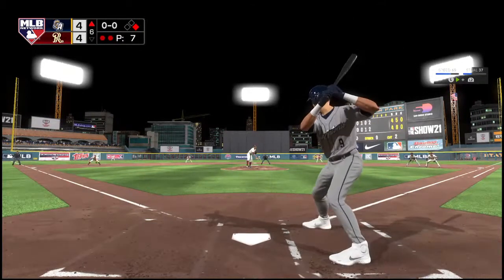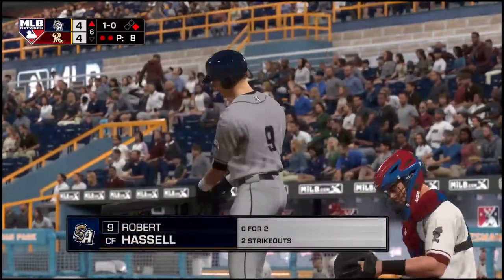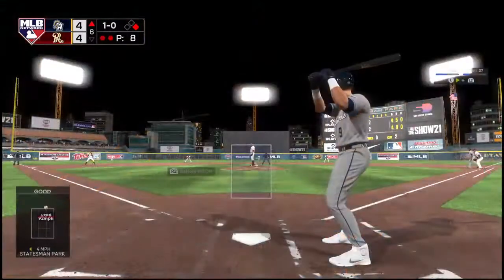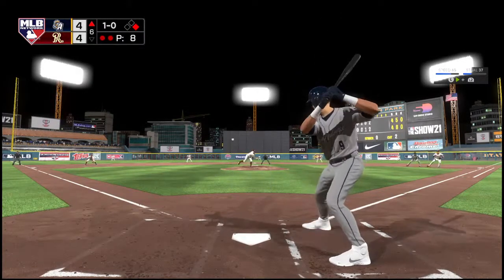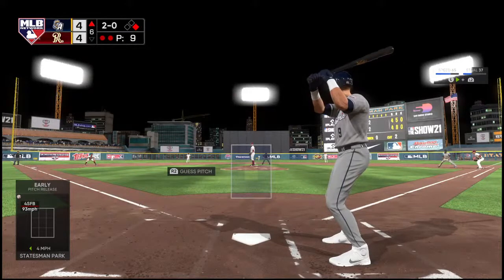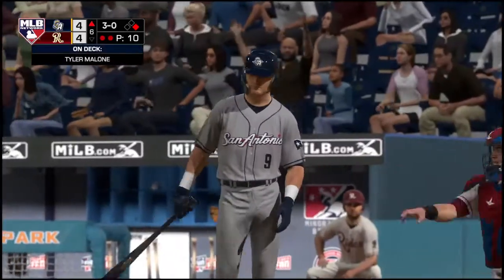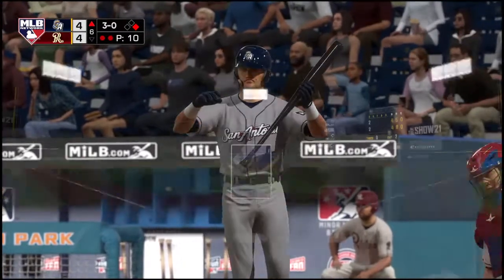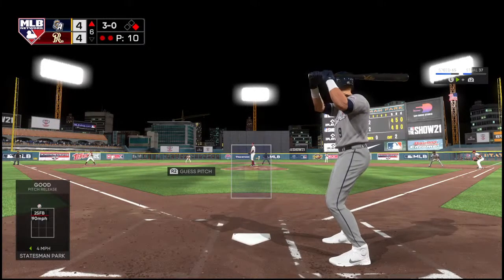Standing in now, Robert Hassel, as he will look at a first pitch fastball for ball 1. No hits to this point. Pitch out, nothing doing. Too high, and it's 3-0. Well, he was definitely looking fastball here, and he got one. But that was good discipline to lay off and get himself into a 3-0 count.